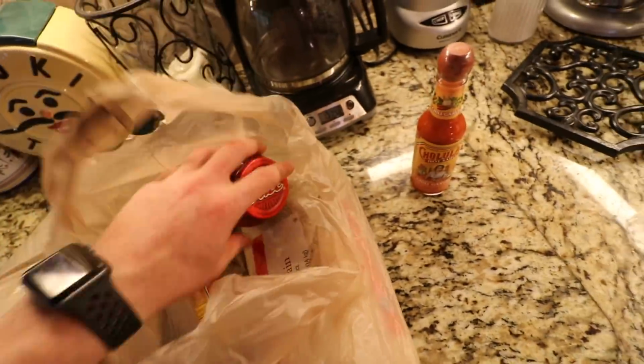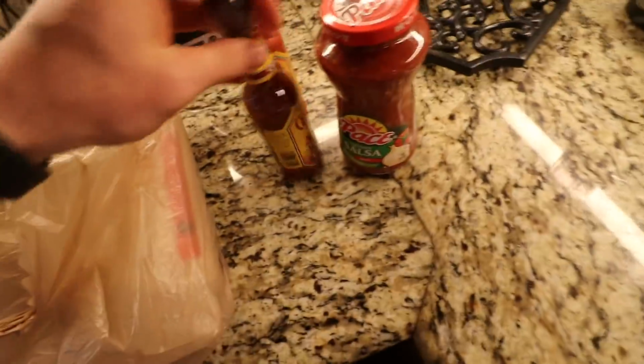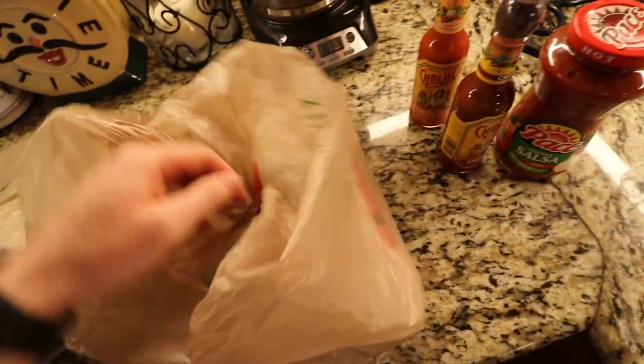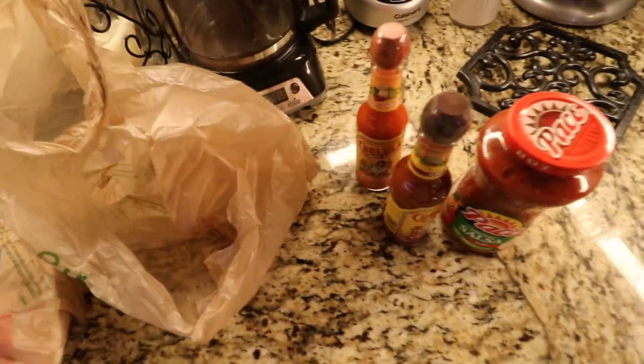Alright, so we have a little sampling of what I normally buy when I do go shopping. This is not all inclusive, this is not everything I buy, because I do have some stuff here that I can use for my meals for today.